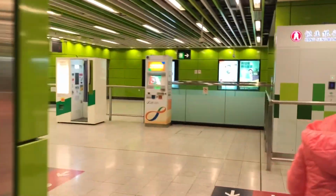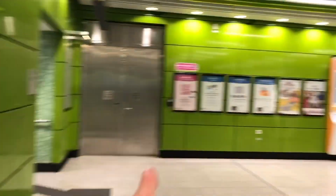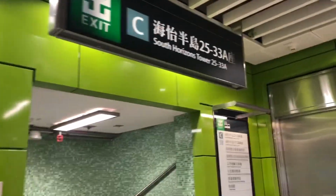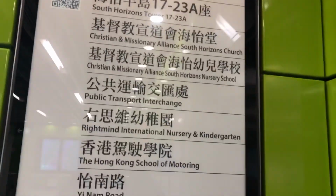Concourse. It's actually the first time ever entering a concourse with a lift. Here, see? Actually, I want to say that because the whole station is green with these normal exit bagel signs with the green posters on it, it actually doesn't really match this one. So here's C serving. Oh my gosh, you see how many towers it is? South Horizons Tower 25 to 33A and also serving 17 to 23A. Wow. It's very similar to the size of a freaking Heng Fa Chuen. Heng Fa Chuen has over 50 blocks, I think. Not so sure, but okay.